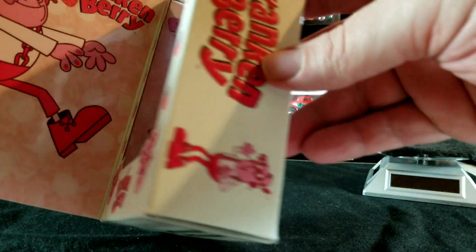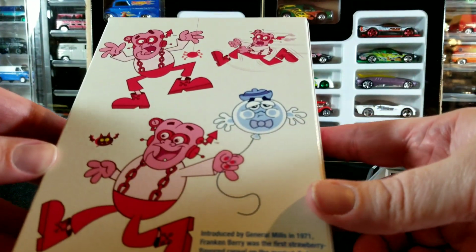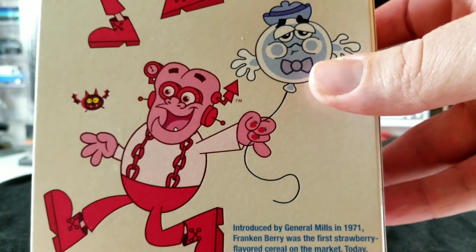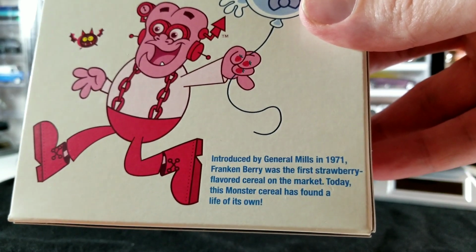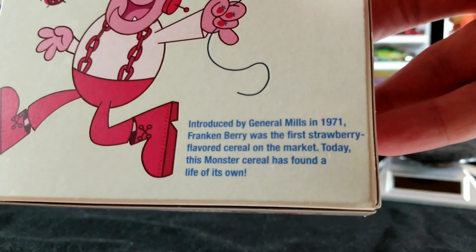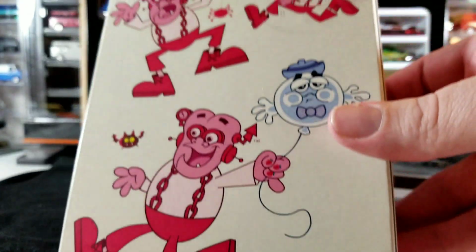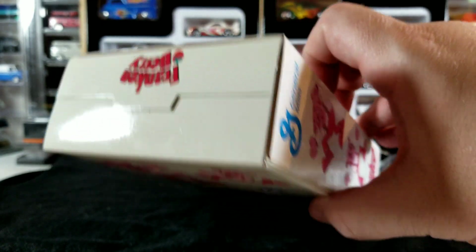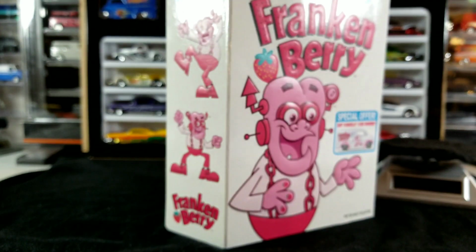But we're going to be taking it out of the box. I just wanted to give you guys a shot of the box, what it looks like. It gives a little info about Frankenberry cereal. So, really cool version. Looks like a cereal box. It's got cool graphics on all sides.